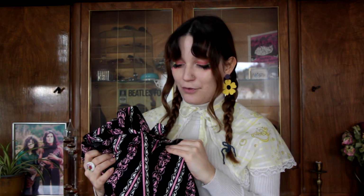So I'm so glad that I picked this up, and usually I rather go for mini dresses, but I honestly feel like sometimes you want to wear something that's a little longer, you want to be a little more elegant, and I feel like this dress is just perfect for that.